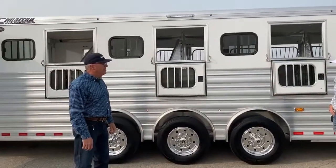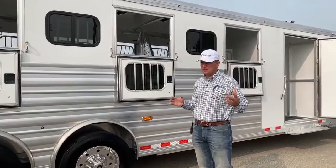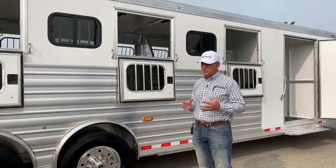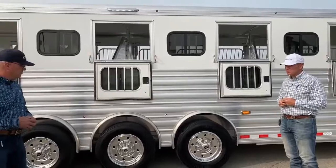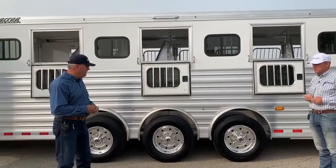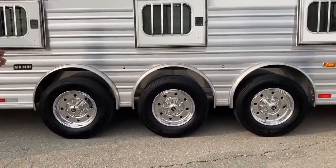So this trailer, with the size, we're 36 feet long, but yet we're hauling 8 horses and plenty of tack and equipment, if you're a cutter, reiner, quarter horse show, and Arabian horses. A lot of versatility in what this trailer can be applied for. Anyone that really wants to haul a good amount of horses and a lot of tack, this is a great setup trailer. And that brings me to, this trailer has got 3 heavy axles under it.